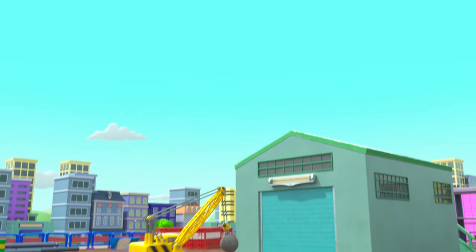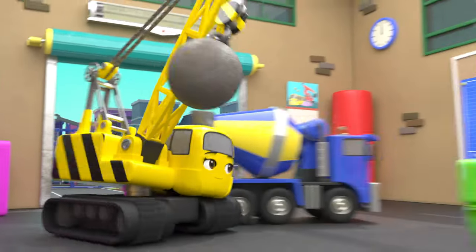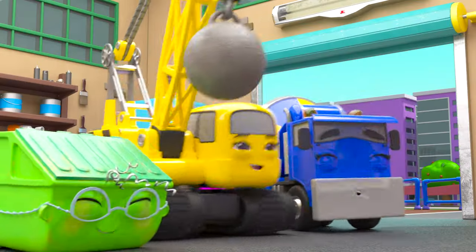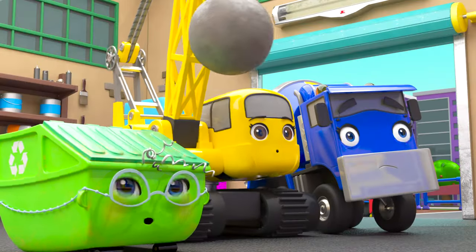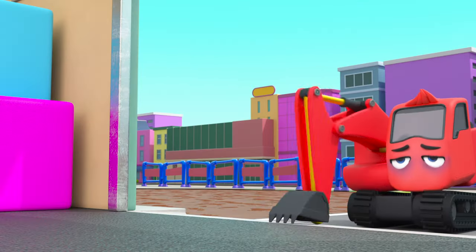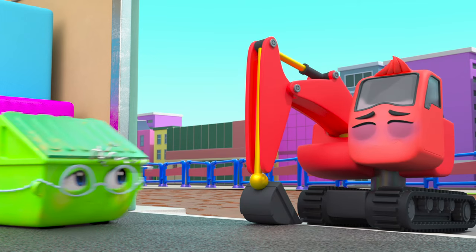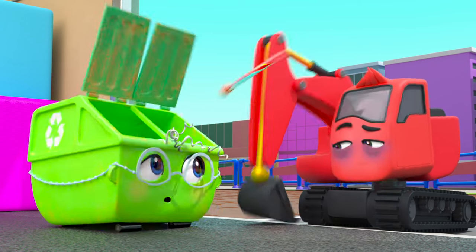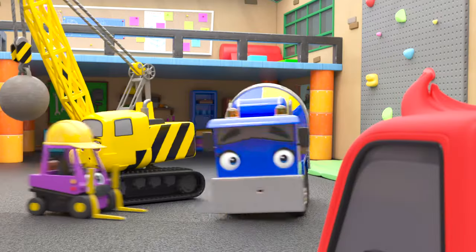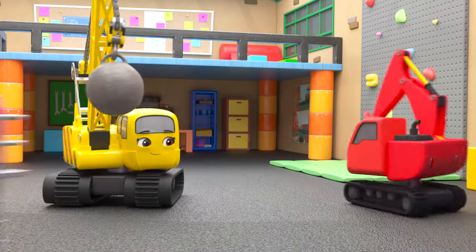It's a brand new day at Construction HQ. All the vehicles are excited to get to work. I wonder what they're building today. Whoa, a pancake shack. Oh dear. Digley doesn't look his usual happy self. I wonder what's wrong. Oh no, Digley is sick. He can't work today. He'll have to stay home.